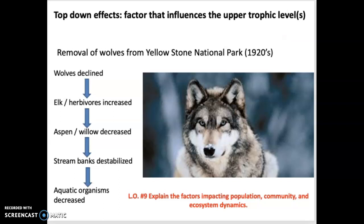So we went through the Yellowstone issue with the wolves. Totally a top-down impact. They reduced the wolf population, killed them all, eliminated any residential wolves from the park in the 20s and early 30s. Elk and herbivores increased, they overbrowsed the vegetation, stream banks destabilized, and so on. Ripple effect. That is a top-down.